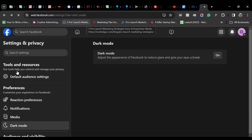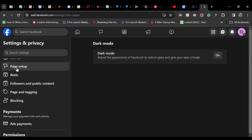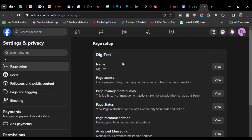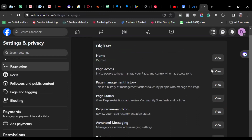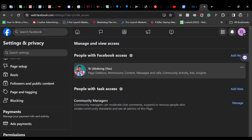So you go to page setup, right? And you can see that you have your page name, your page access, which is where you want to grant people access to manage your page. So you click on page access, invite people to manage your page. People with task, right? This is you who owns the page. You're seeing here people with Facebook access. I hope you can see what they have here.